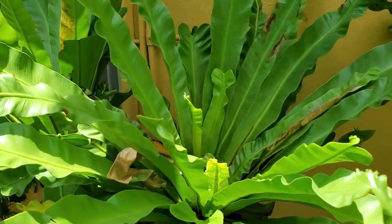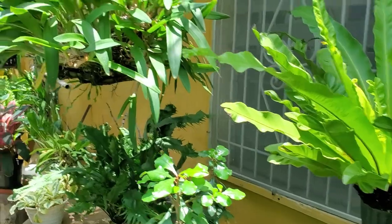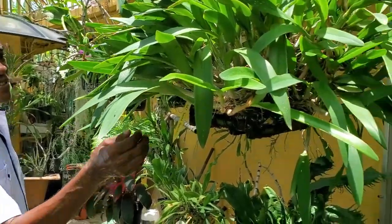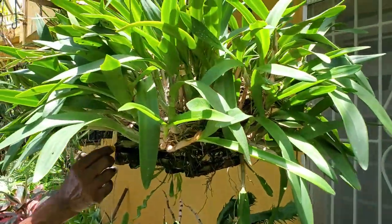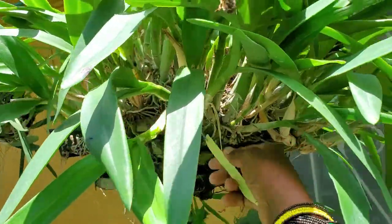This is a fern, Asplenium nidus. Ernie, no, I have to look at you because I'm speechless. You just know the name for everything. You can't know everything. This is one of Mr. Hamilton's, Xavier Hamilton. It's named after his grandson.